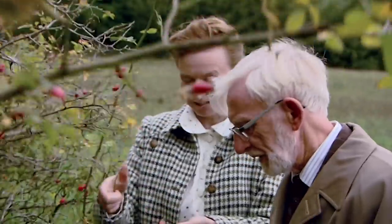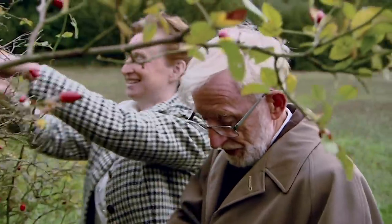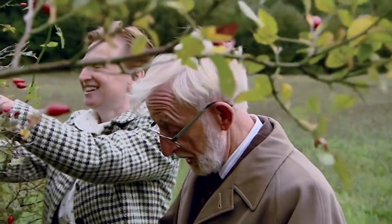I remember you telling me all about doing this, picking rose hips. Yes, you would. How much did they pay you? Tuppence a pound. Which was quite good for pocket money days, it really was.